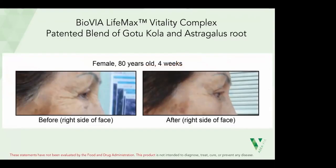So here's a before and after. Again, this is from this ingredient. And this is a woman who was using this product orally, and she is ingesting it, which is very unusual versus a topical, right? Take a look at her crow's feet in particular. She's 80 years old. She used the product for 4 weeks. And you can see quite a difference in the depth. They actually measure those wrinkles. So they will actually measure and get the percentage of improvement.